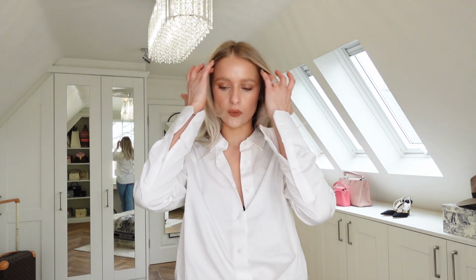As you guys know, I am the biggest lover of a white shirt. Always have been. I think it might stem from the fact that I remember seeing images of people like Kate Moss back in the 90s wearing the white shirt vibe, but just with jeans. I also remember, when I was in my early teens, being obsessed with the idea of having a white shirt that was a little bit longer, more of a dress, and styling it up.